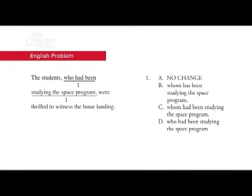Well, a really useful approach for these kinds of grammar questions is to look for differences in the answer choices. Often, the way that each answer choice treats certain words and phrases can give you a hint as to what grammar rule the question is testing. Here, answers A and D say who, and answers B and C say whom. Ah, who versus whom. Now this one's a doozy.